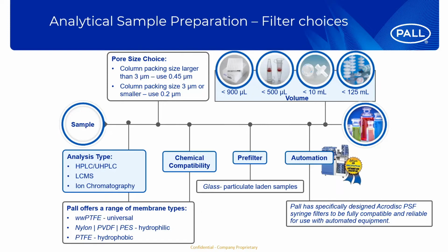Pall has lines of plate filters with different membrane materials that let you filter multiple samples at once into receiver plates using either a vacuum manifold or a centrifuge, allowing for high throughput sample preparation. We have spin devices to handle low volumes for more low throughput applications. Then there are small syringe filters with 13 millimeter diameters for sample volumes less than 10 mL, and our standard 25 millimeter syringe filters for volumes up to 125 mL.